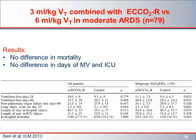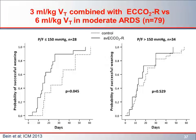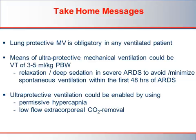We couldn't find any difference in mortality in the whole population, no difference in days of mechanical ventilation and ICU. So in general, it seems that this is not the right way to do it. So in moderate ARDS, we shouldn't use this approach. However, again, analyzing the patient population who was more severely damaged by the disease with a PF ratio below 150 millimeters of mercury, there we found a significant effect of the ultra-low tidal volume of 3 ml in combination with extracorporeal CO2 removal in comparison to the conventional approach. So this might be something we can evaluate further, but clearly we have to individualize our approaches, and we have to perform individualized studies, RCTs, in order to find the best way to treat the patient.